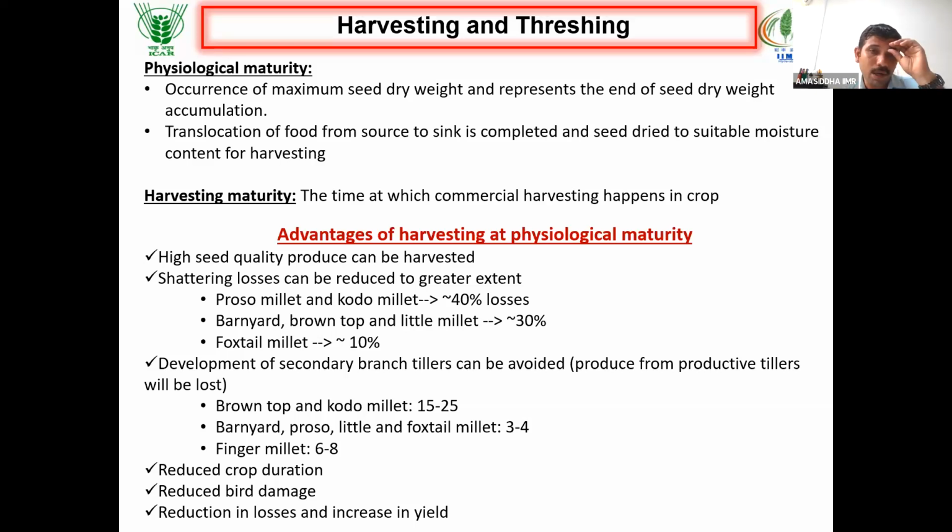I will tell you, in proso millet and kodo millet, the shattering losses reach up to 40% because of harvesting at or after harvesting maturity. That is really reducing the grain yield. And in barnyard millet, brown top millet, and little millet, it reaches up to 30%. And in foxtail millet, it is up to 10%.